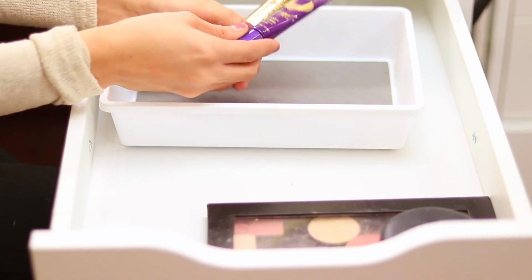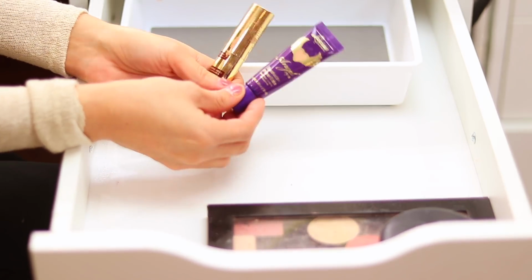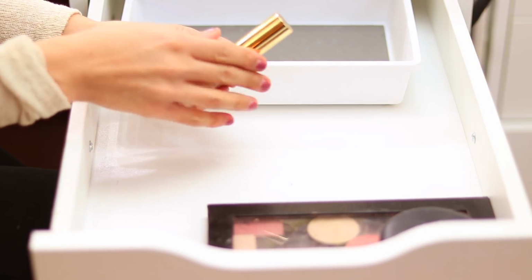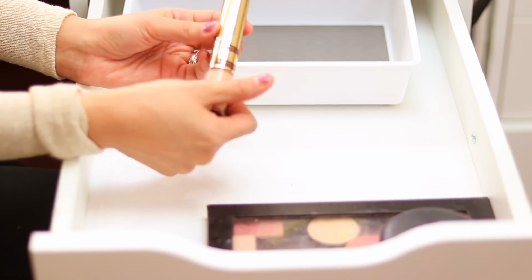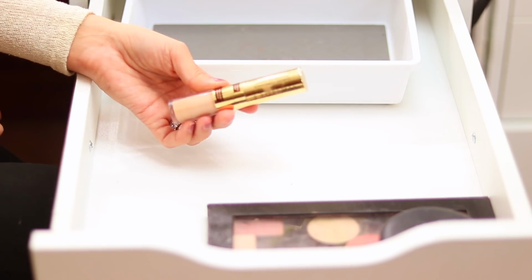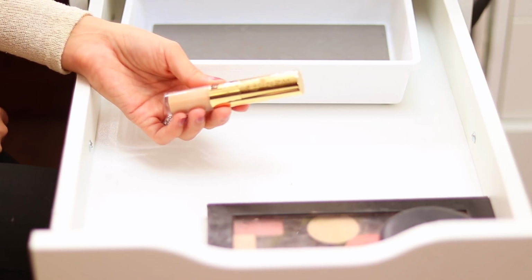And then the last two products I have are primers and concealers. So this here is the Luscious Cosmetics Angel Eyes Primer. And then the last thing I have here is the Wander Beauty Concealer Stick. It's an okay product. It is more for somebody that just wants more of a lightweight formula underneath their eyes.